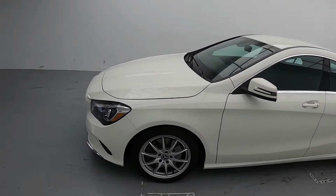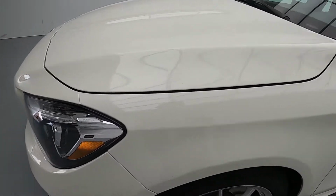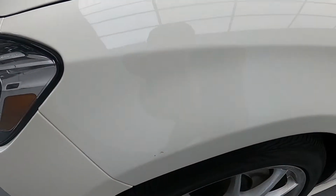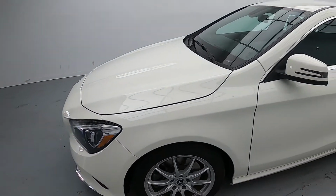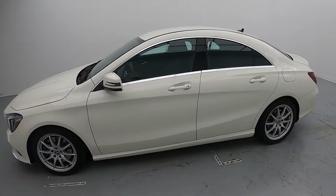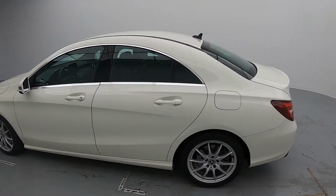On this side of the car, if you look right over here on the fender, you're gonna see two tiny little stone chips. Not something you can see from about 5 feet away, but it is there. Now let's walk around to the back, check out the space in there.